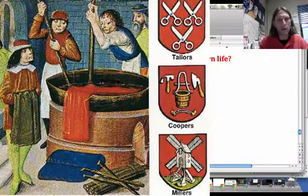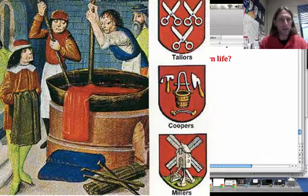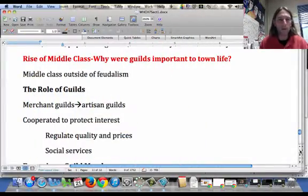Merchant guilds and artisan guilds. Merchant guilds are business type guilds. They would be like people who milled grain and turned it into flour. Artisan guilds are those skilled workers that make things with their hands. And these guilds cooperated to protect their interests. They did a couple of things. They regulated quality and they regulated price.